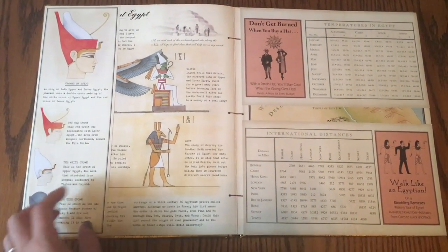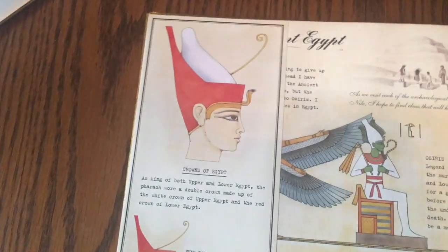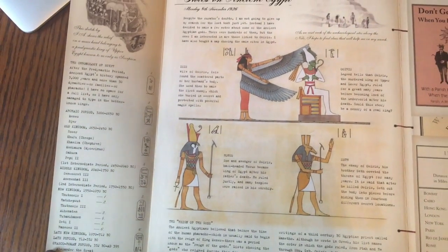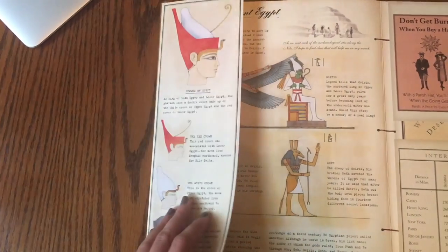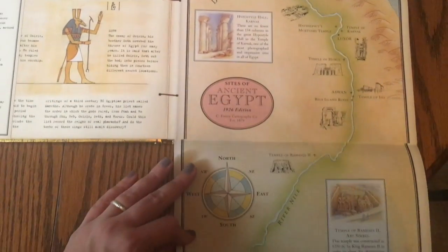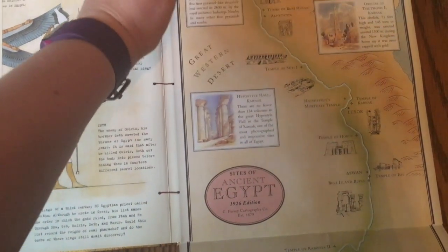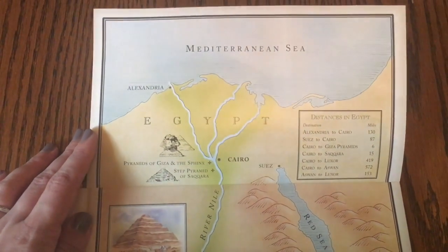So on this page, we have a lot of fold-out type things. This is going over what the different crowns of the pharaohs mean for Upper and Lower Egypt. And when it folds out, it gives you some more history there, as well as what the role of the pharaohs are and the gods associated with them. And here we have some false advertisements and temperature gauges, but it folds out into a big map of Upper and Lower Egypt, with all the specific places marked on the map as you go up and down the Nile.